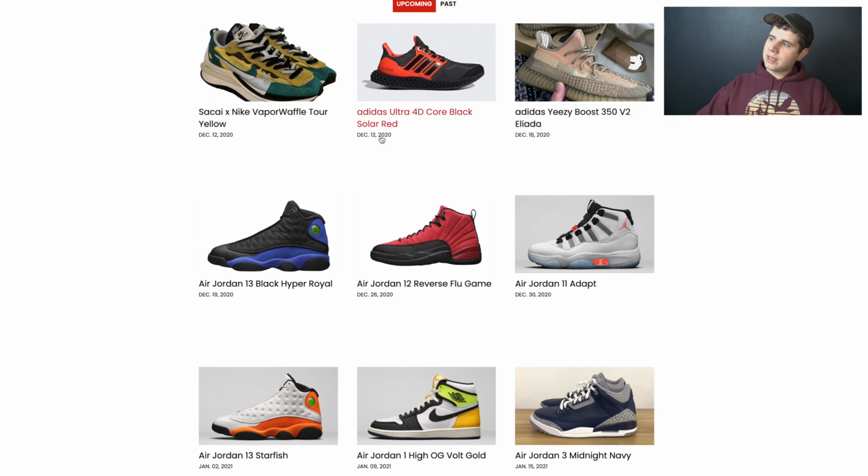We also have the Adidas Yeezy Boost 350 V2. That's coming out December 18th. So I don't really know. I'm not a big Yeezy person yet, but I have heard from a few people that I should try to get a pair just because I've heard that they're pretty comfortable. So that might be a pair that I try to cop.